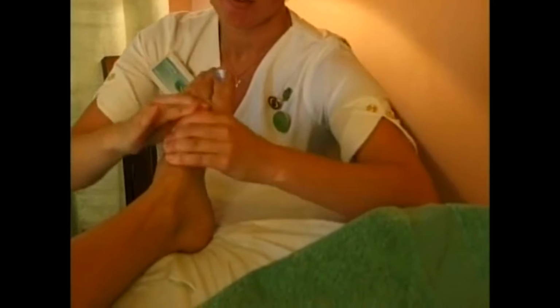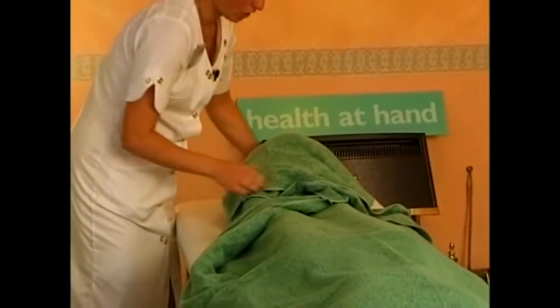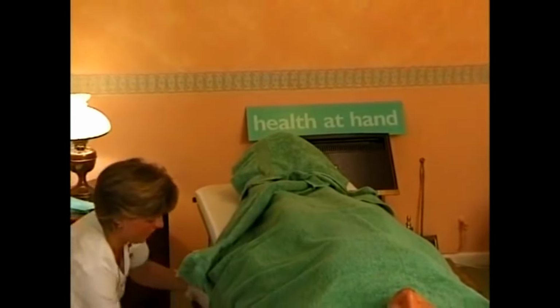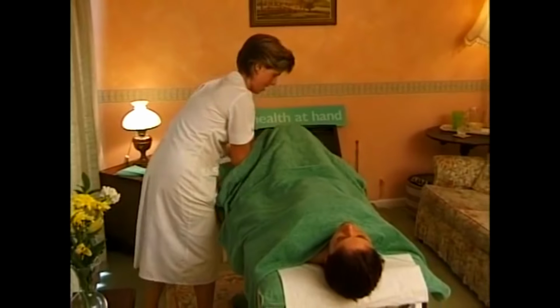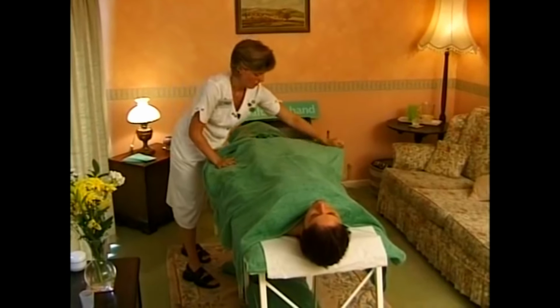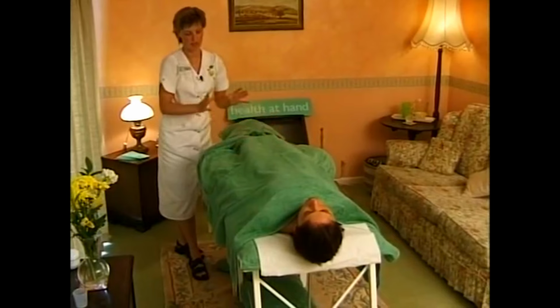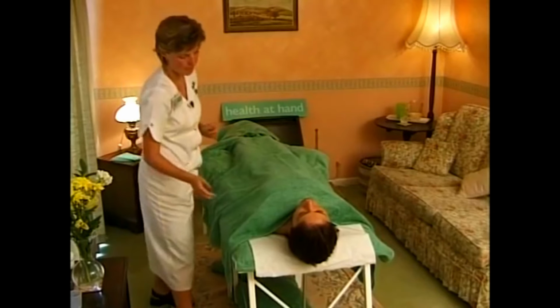Nice stretch down the back of the foot. Lovely. Having finished both legs, I can now cover them up, make them feel nice and warm and secure, and also get a handy pillow, raise the knees, and put the pillow under the thighs and knees down, and that makes the client feel very secure and it releases any pressure from the lower back. How does that feel? Good.